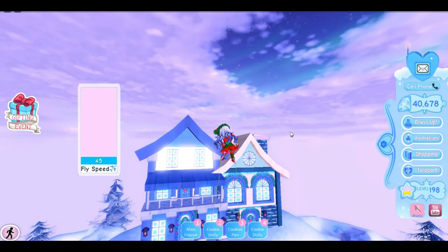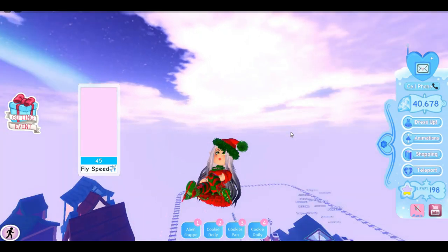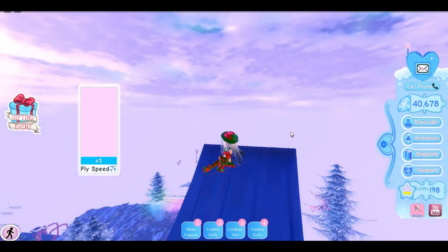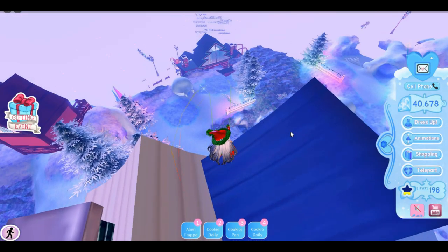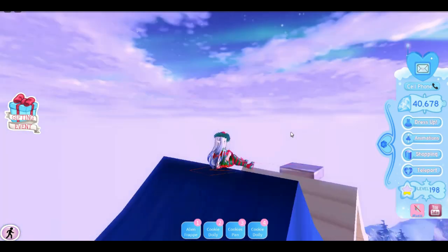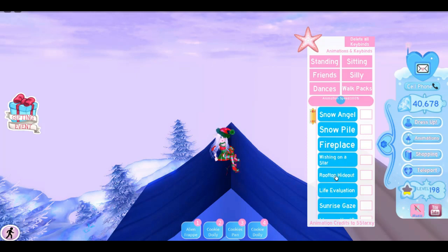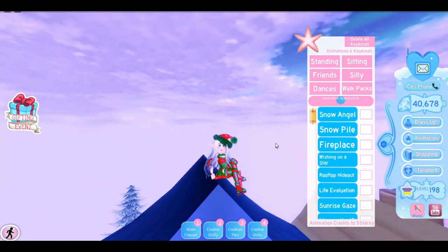Look at everywhere. Everywhere you go, look at the sky. It's so pretty. Look at me, I'm just sitting in the air, watching the sky. But let's just sit on the roof. I'm not sitting on the sky because the sky is all the way up. Now let's do the rooftop pose because rooftop hideout. Oh, now I look so good. It looks like you're sitting on the edge.